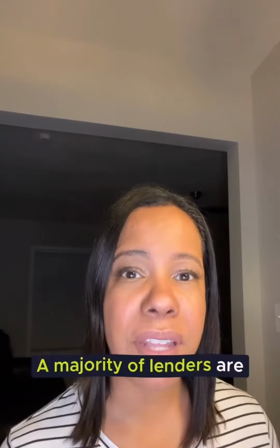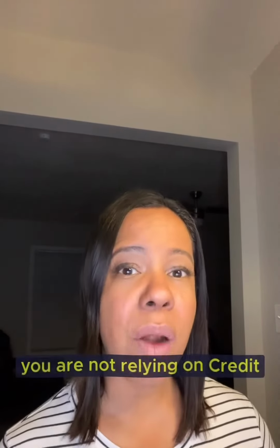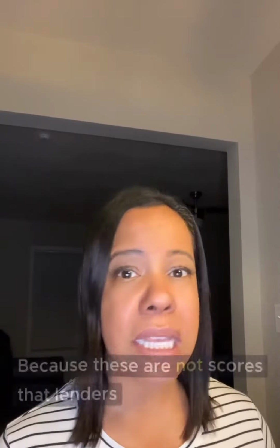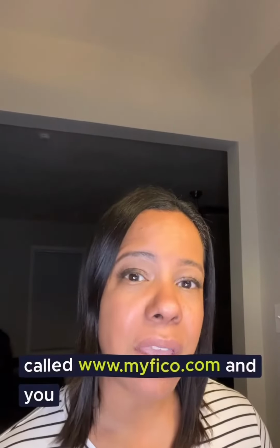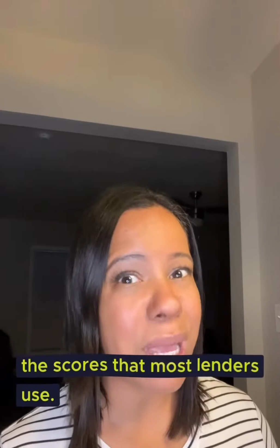A majority of lenders are looking at your FICO scores, so it's very, very important that you are not relying on Credit Karma, Smart Credit, Identity IQ scores, because these are not scores that lenders are looking at. They're Vantage scores. So you can go to a website called myfico.com and you can pull your FICO scores. These are the scores that most lenders use.